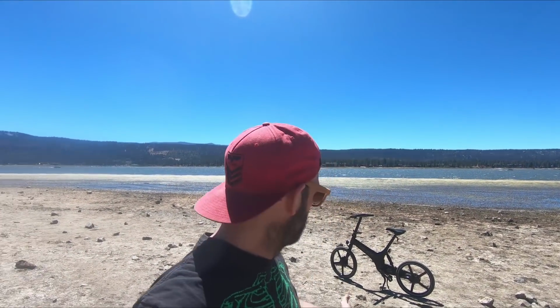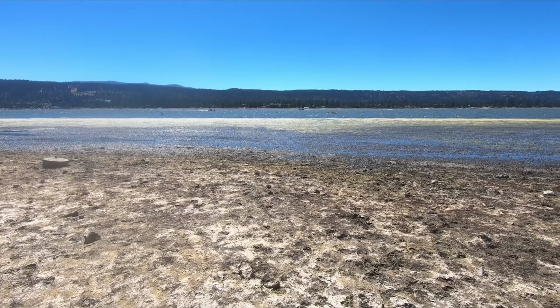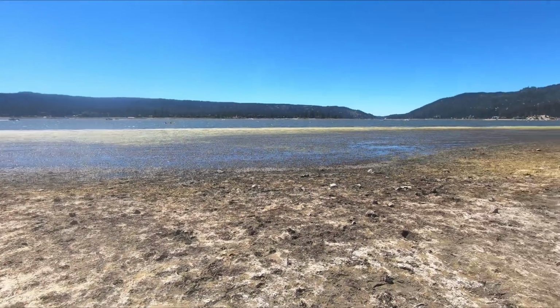So this is really awesome. There's a bike trail here called the Alpine Pedal Path here in Big Bear. I rode my little foldable electric bike that I brought in the plane. And look where I am. This is Big Bear Lake.